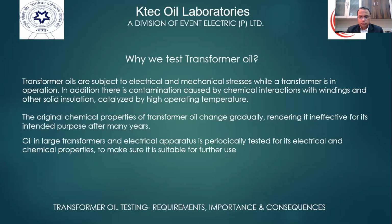So whether we want to use it further or not depends on the condition, the test parameters, and the acceptable limits that we get during the test. This is the purpose for which we test transformer oil.